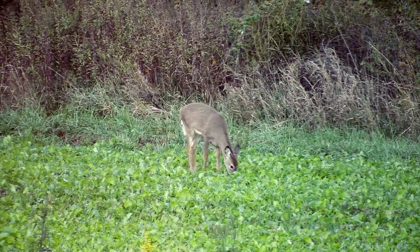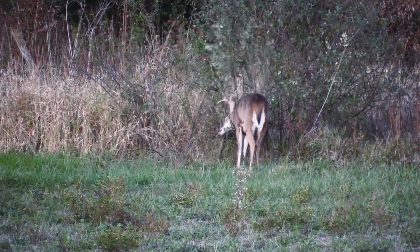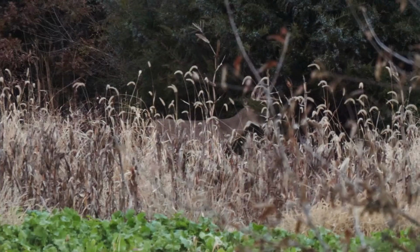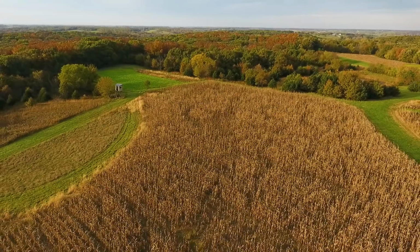Well, I can't stress or overstate how important food is. You know, October, November hits, we want to make sure those does are coming to those food plots. We want to make sure those bucks are checking those food plots, and we want to make sure they're doing it with regularity. So a variety of food sources, a smorgasbord of food, is the answer. One is good, two is better, three or four is the best.